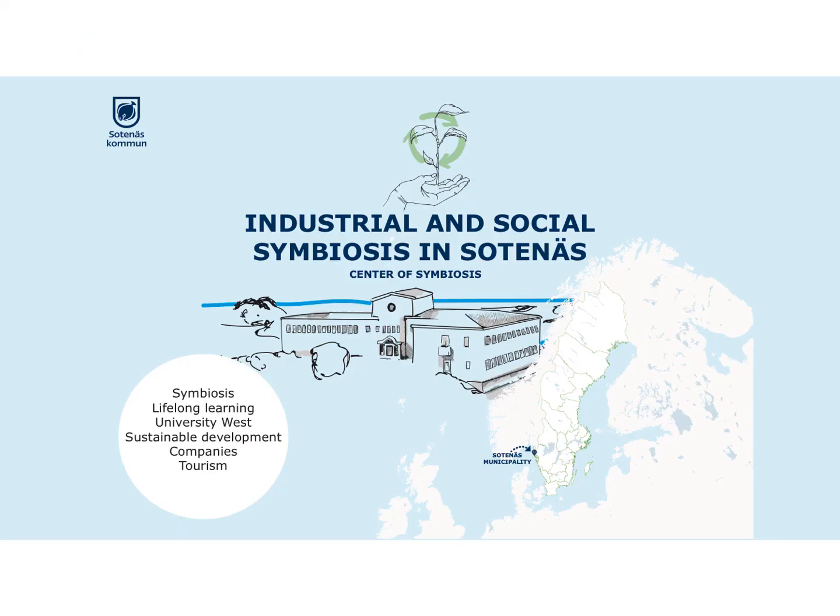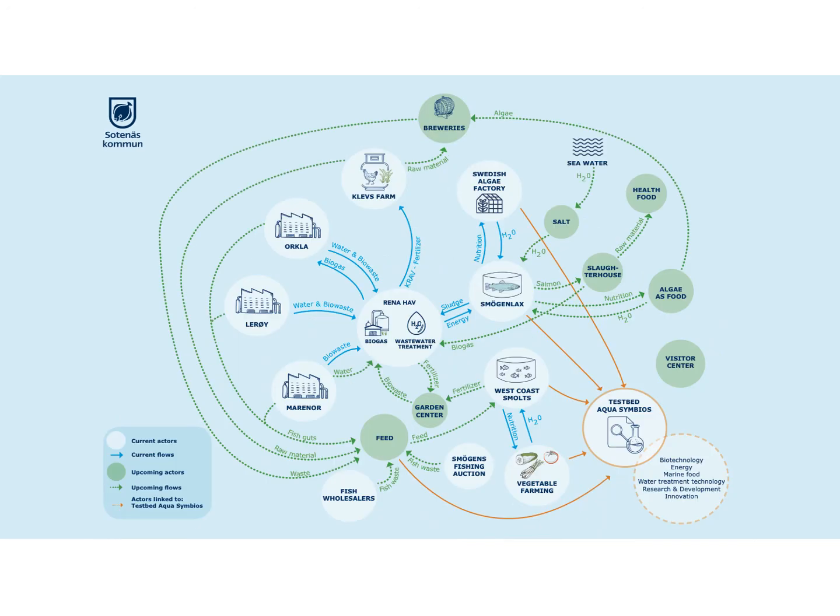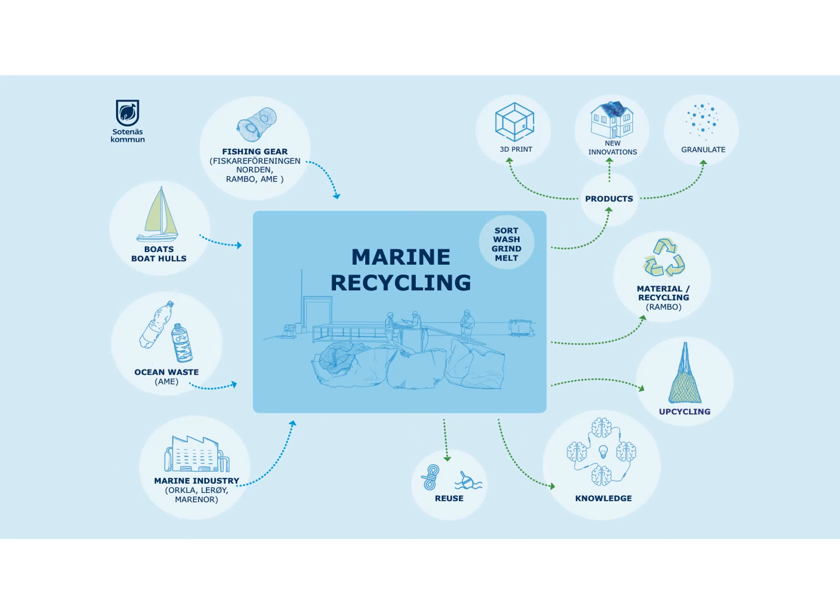And often, as you generate ideas in life, no ideas are new. So we found in Sotenäs, in the southwest of Sweden, there is already some experimentation going on in that area, looking at industrial symbiosis around the fishing sector, and they've started to look at whether they could create products from the recycling of waste fishing gear, similar to what we are thinking about. So it's already starting to happen there.